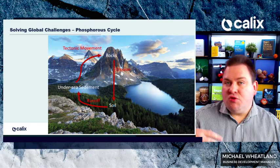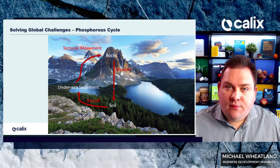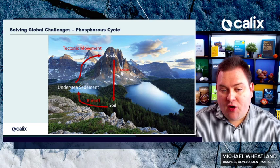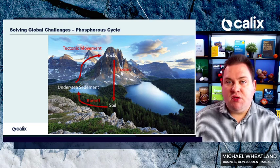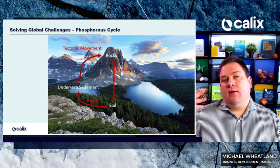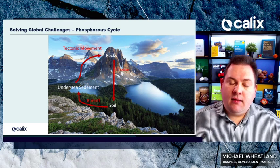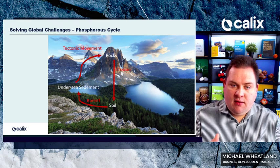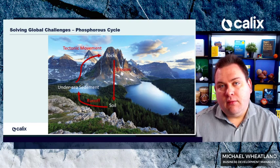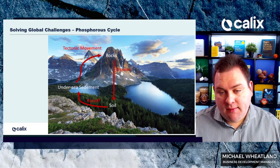The soil is then used by plants and animals to grow, and the phosphorus becomes soluble, and runs off into waterways, so streams and rivers, and eventually ends up in the ocean as undersea sediment. That phosphorus in a phosphate form then goes back into sediment rocks, and it eventually, on a timescale over millions of years, gets pushed up into mountains and rocks again.